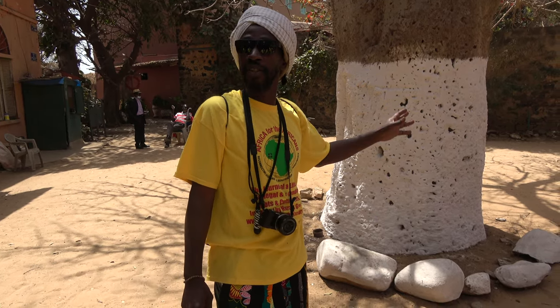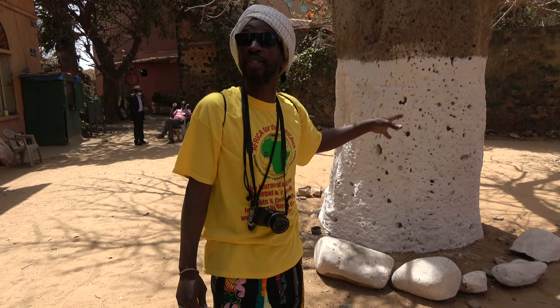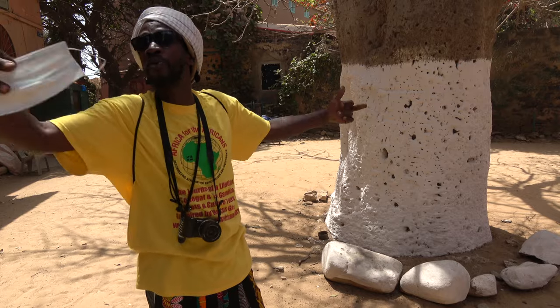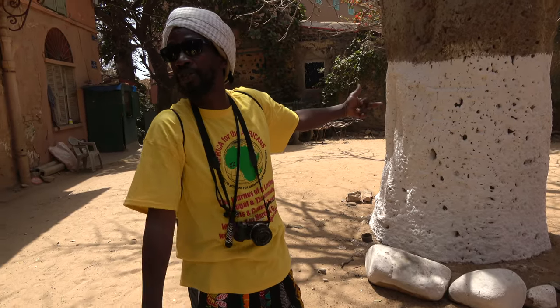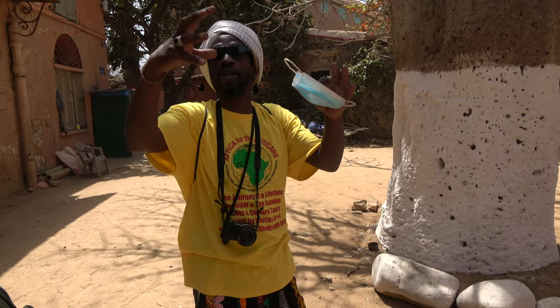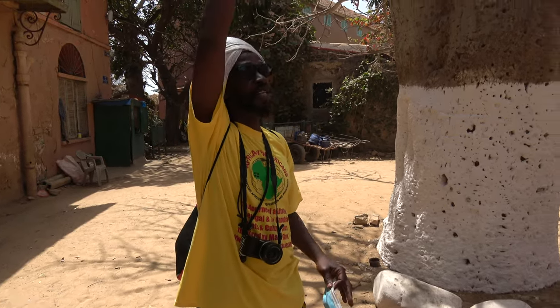28 centuries? Yeah. That's 2,800 years. The one in Senegal is at Selemata. It got 32 meters of diameter. But its scientific name is Adansonia digitata, meaning the tree that was planted upside down. That's why if you look at the branches, they look like roots.